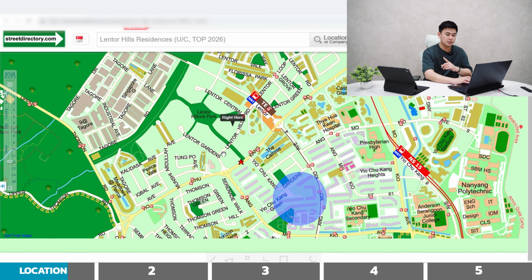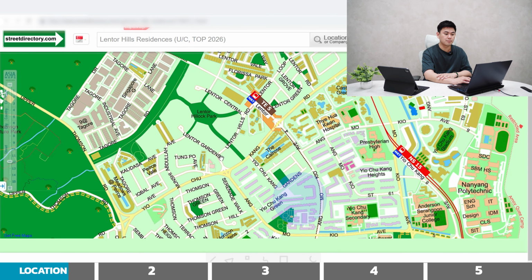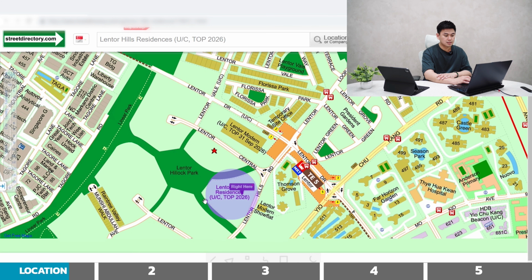However, that would change in a few years' time, because Lentor Hills Residences should TOP around the same time as Lentor Modern. As we all know, Lentor Modern is an integrated development. They will have a 96,000 square feet retail space there as well. If you are talking about the different shops, you have a 12,000 square feet supermarket, and a 10,000 square feet childcare.